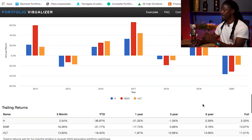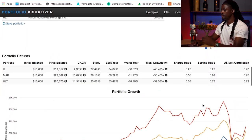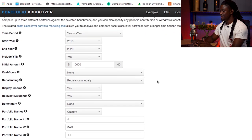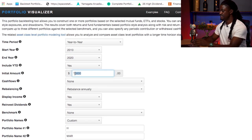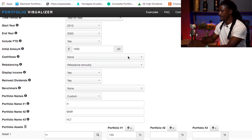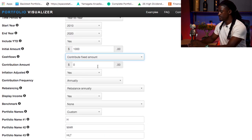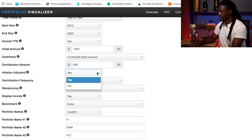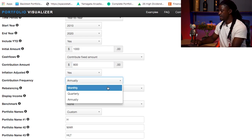But let's go back in and see what happens if we would have bought the dip instead of investing a big lump sum in 2010. Let's say that we invested just $1,000 back in 2010. We're gonna buy the dip by investing every single month. So we're gonna invest $200 a week, or $800 a month, into the stock market every single month.